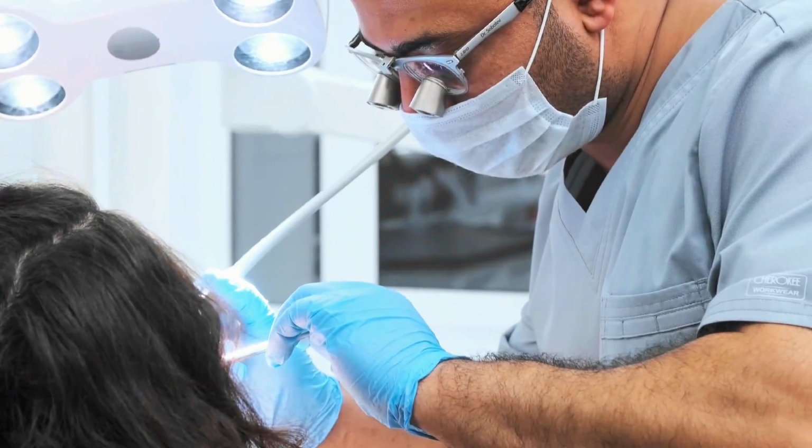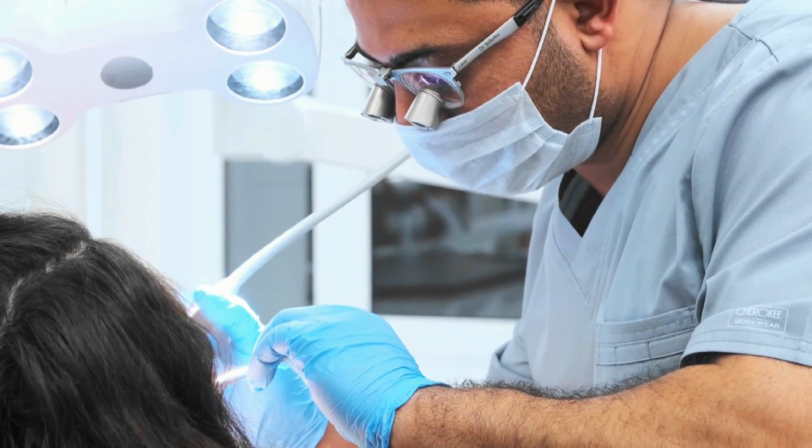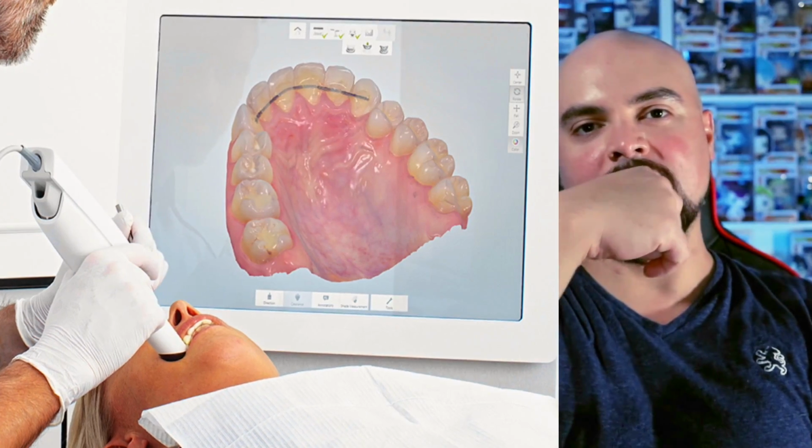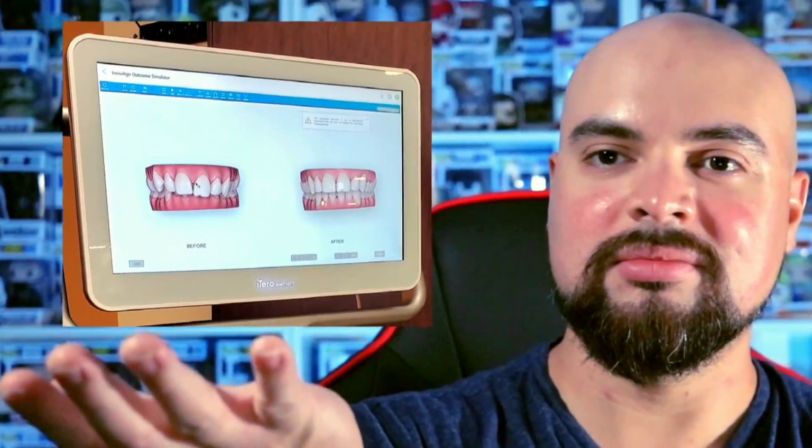Now, at your consultation, they will scan your teeth. They will take a remote-looking device that's attached to a big monitor and stick it in your mouth and move it all around. I won't lie, it's a little uncomfortable, but when it's done, you get a 3D image of what your teeth look like now and what they could look like when you finish your Invisalign treatment. Here's what mine looked like. Right here. I don't know that I was supposed to take that picture, but I did.